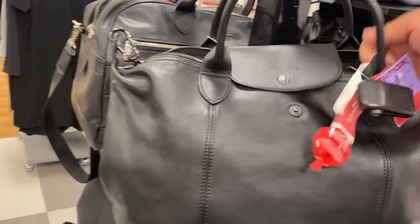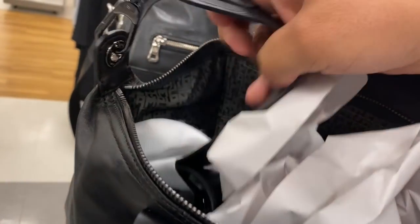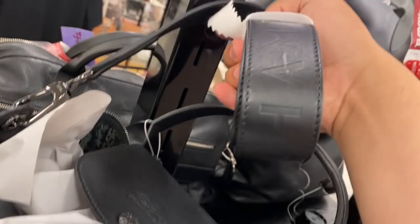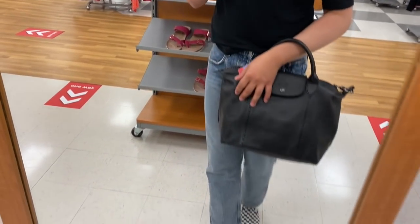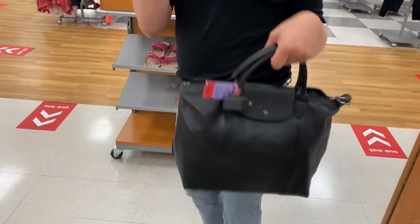But I just think that this is such an incredible deal. $250 for the newer style Longchamp bag. I'm in love with it. I think I'm gonna do it. I just really like it. It's just the perfect size for every day. It has a nice thick strap on it. I think you can never go wrong with it. But yeah, I think I wanna do it. It's a really great price too, $249.